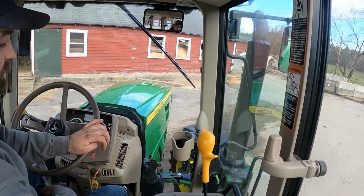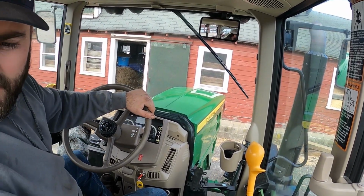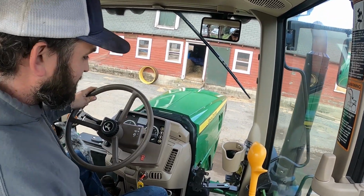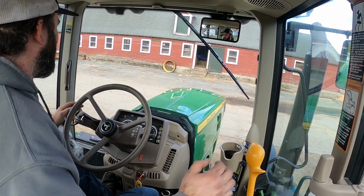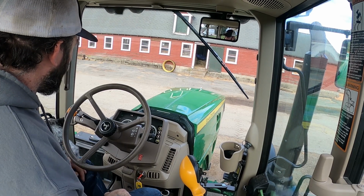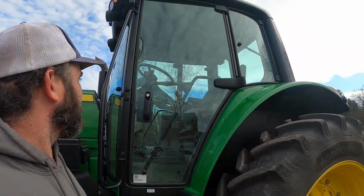The hydraulics have more of a whine, but it's definitely a quieter overall tractor. I'm sure when I get the radio on, jamming along, you won't even think about it. The noise it's got. Pretty freaking handy. This thing's gonna be pretty slick, as long as the emissions don't act up.